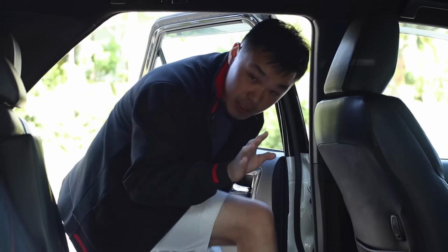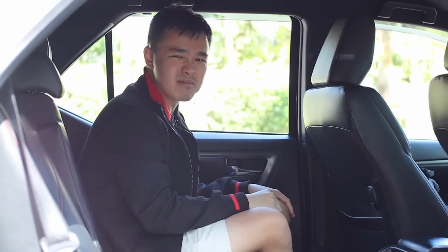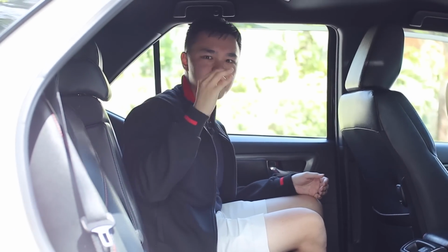Ingress towards the rear, especially for elderly people, could be a little bit of a struggle because you do not have grab handles by your B pillar. But anyway, let's check the door. Sounds about okay. Over here at the back seats, you get tons of space in terms of legroom, but headroom could be a little bit better.